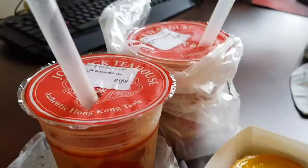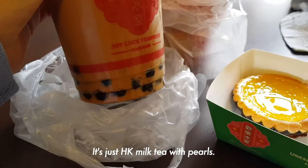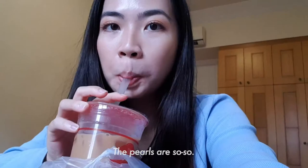We got the Joy Luck Teahouse Hong Kong bubble milk tea, Pearl of the Orient, I think. So it's just Hong Kong milk tea with pearls and their egg tart. I wanted to try the puff pastry one, but they sold out. This is the, which one? Cookie. Cookie tart. Pearls are so soft. Mm-hmm. I also don't know if it's because we didn't have it on the spot.